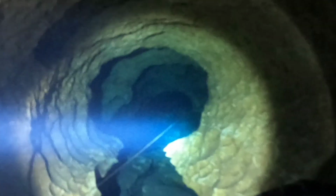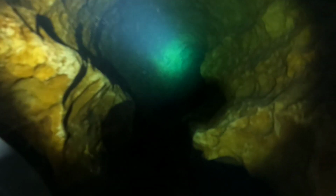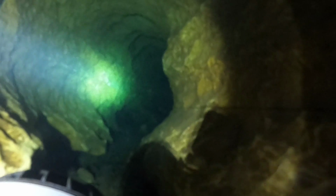Okay, there's the big Y, so we're gonna hang a left. And you go left or right, it all comes back together. And there's even a shortcut you can take if you go right, and then you can go left and it comes out up above. Up here to the left, you might see a marker. That's how you go to the Harper Tunnel. That might have been a mark right there. Couldn't tell.